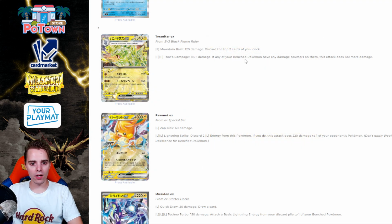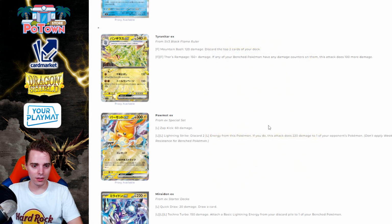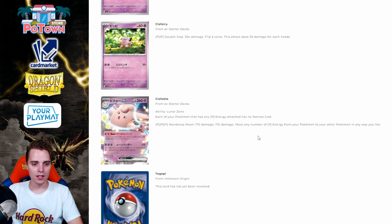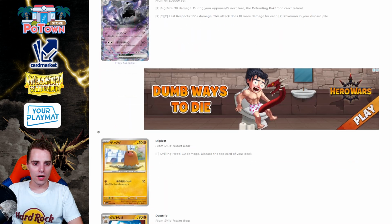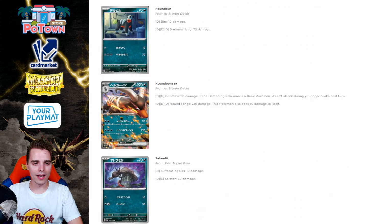And then it also comes back with the other attack, 150 damage. If any of your bench Pokemon have any damage counters, you slap 100 more, so 250 for 2 energies. Also very strong. I think this card is good. It has really great stats.